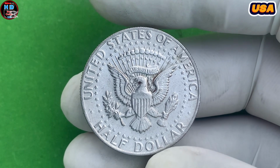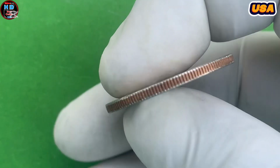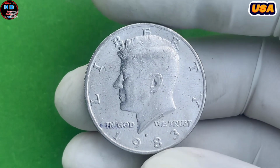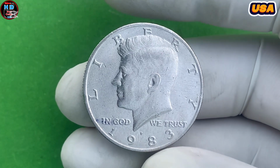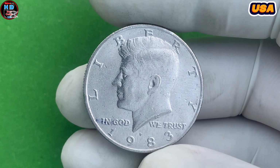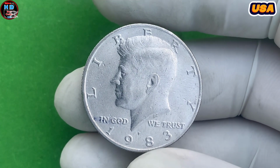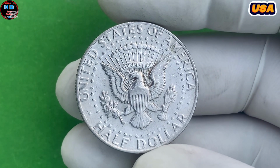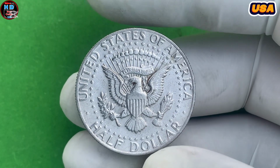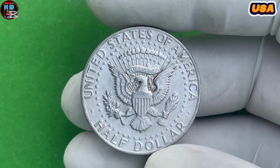But like many other coins, its value can change drastically depending on its rarity, condition, and the specific circumstances surrounding its minting. When most people think of valuable coins, they often imagine those that are rare or were produced with some kind of special feature, and that's exactly what we're dealing with when it comes to the 1983 Kennedy half-dollar. The coin was produced in relatively high numbers, and its composition was typical for the era. But here's where things get interesting.